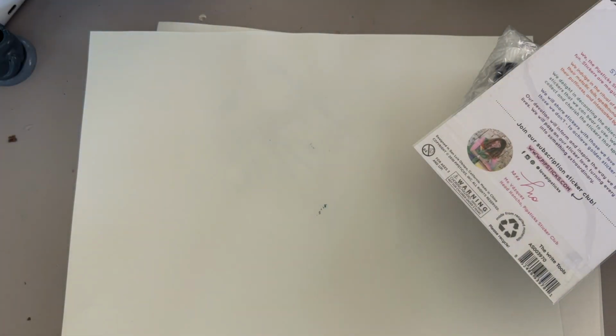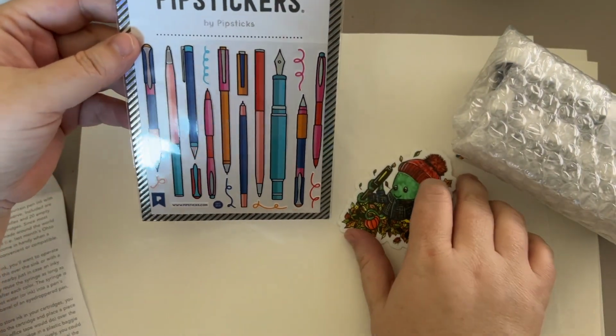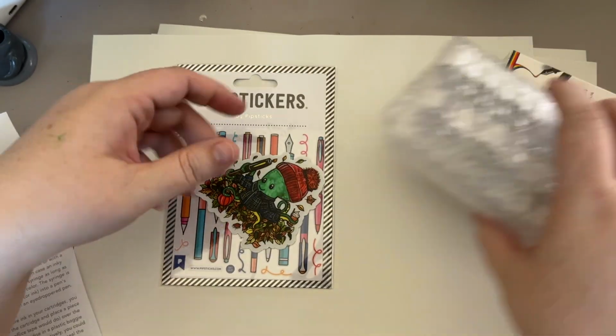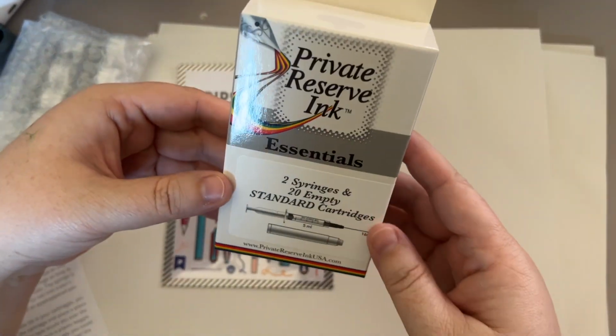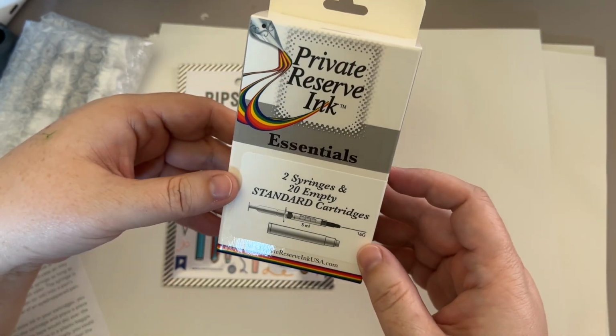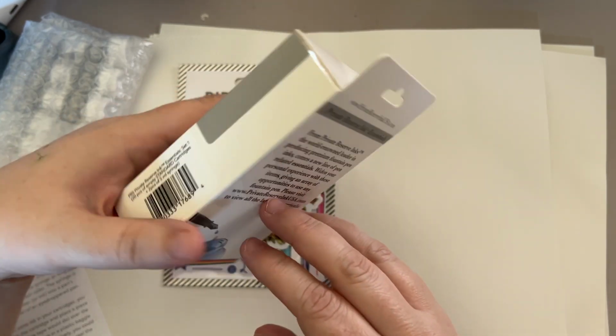Ooh! Oh, I'm very excited about this. Okay, so let's see what we've got. We've got some stickers, some pen stickers, a little Inktopus ready for fall. We have our ink samples, and we have, let's see, Private Reserve Ink Essentials. 2 syringes and 20 empty standard cartridges. Oh, cool.